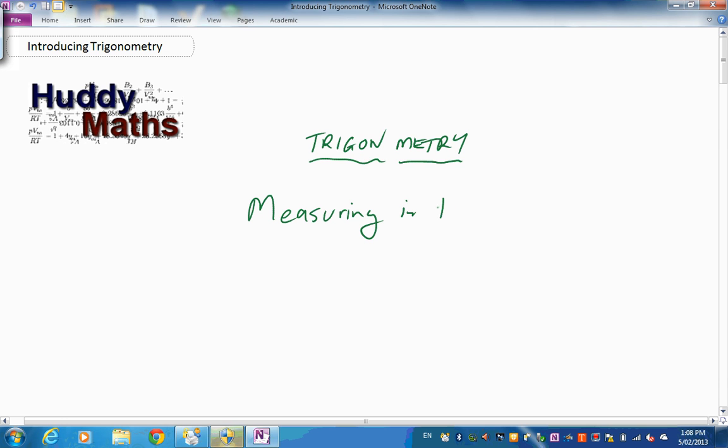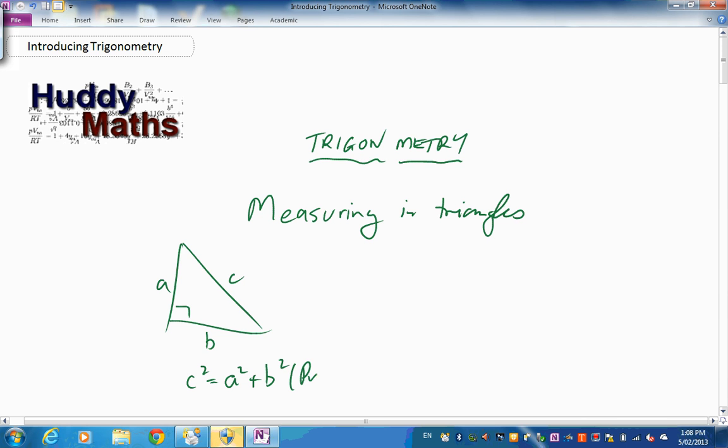And you might say, hey, I know how to measure stuff in triangles because I've just done maybe something like Pythagoras. And I know the square on the hypotenuse is the sum of the squares on the other two sides, and they usually write that as c squared equals a squared plus b squared. That's the old dead Greek, Pythagoras. What a great guy he was too, a philosopher as well.